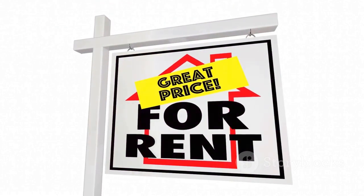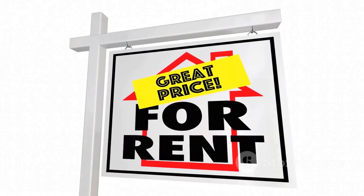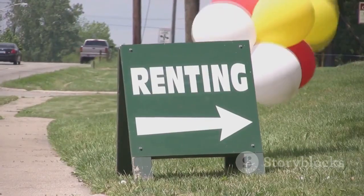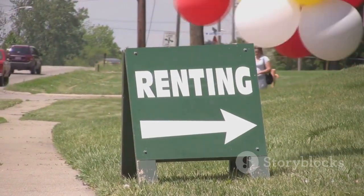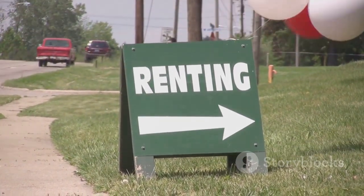3. Rent. With the property rehabbed and ready, it's time to start generating income. This phase is about finding reliable tenants who will pay rent on time, take care of the property, and contribute to your positive cash flow.